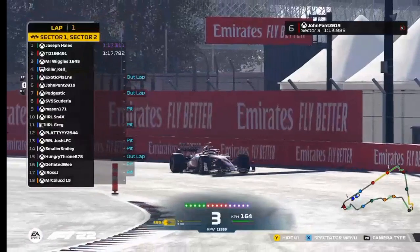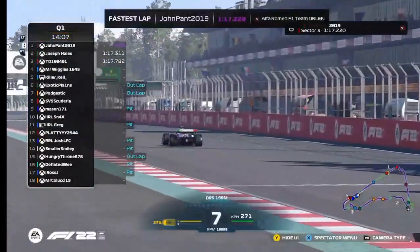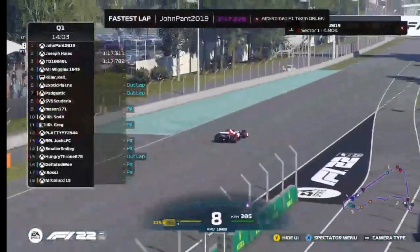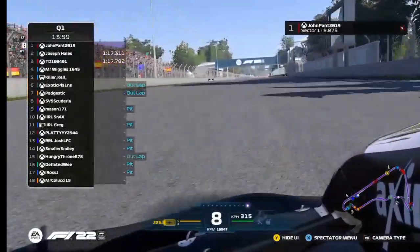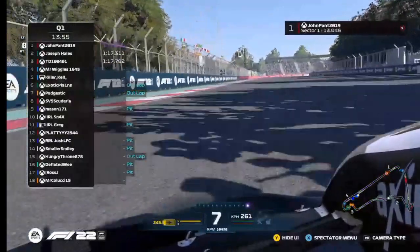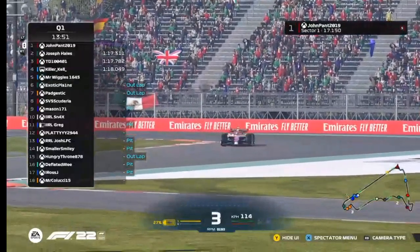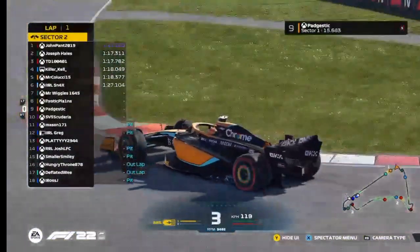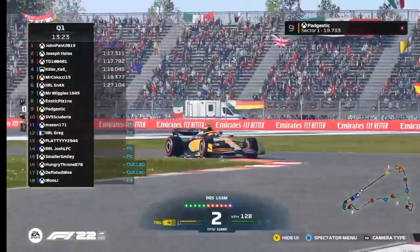Let's see what our feature driver of the day is going to do, and he's going fastest in a 117.2, going a tenth faster than Joseph Hills did. So let's follow Padge for his first flying lap.